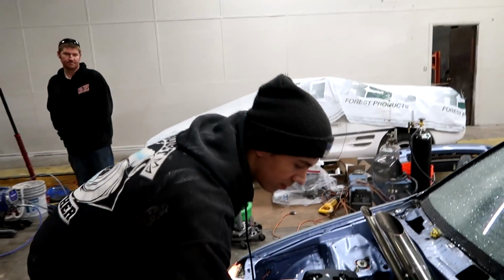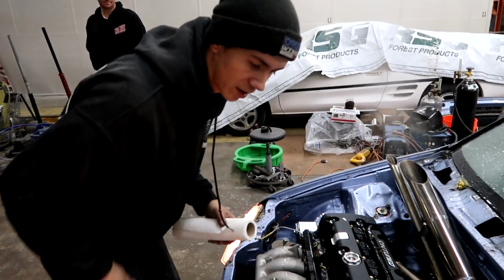This is the only time Kyle's cars get a wash, when it rains out.